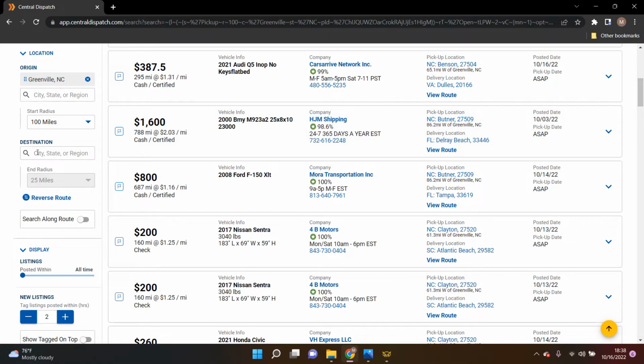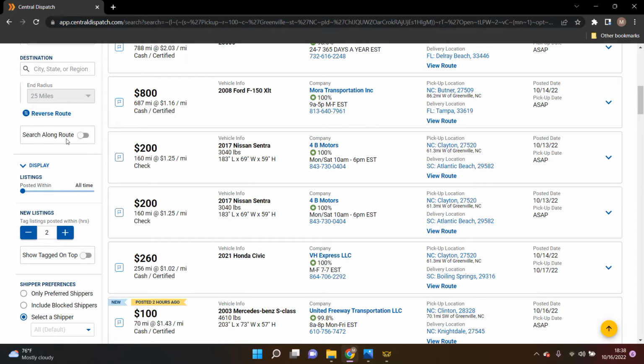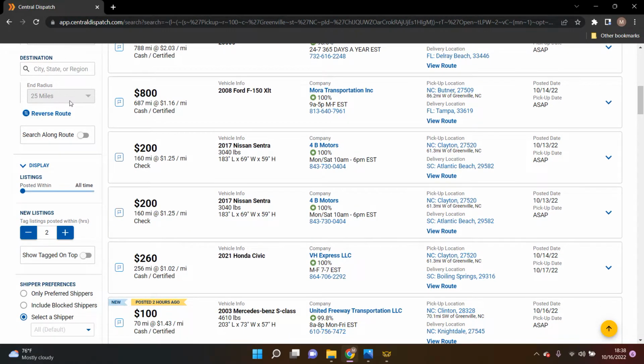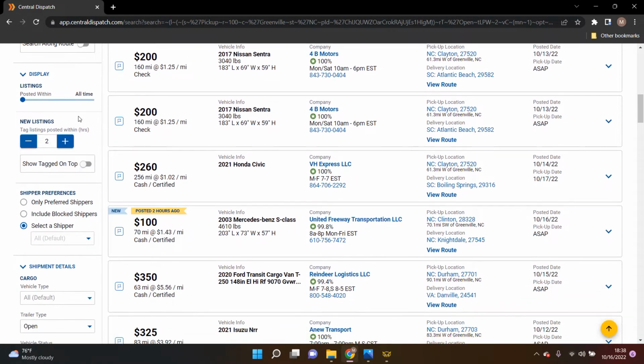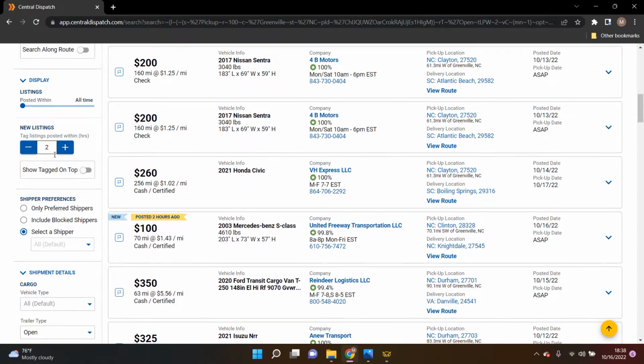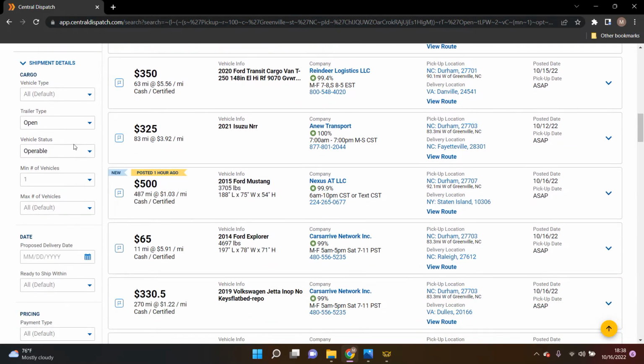You can select what city, destination. You can have it where it searches along the route. If you're going to Charlotte and you want to search routes in between Charlotte and Greenville, that'll be along your route. You can do that, and you can also put the mileage of how far that search will go out. You can have it show whether it's been posted in the last hour, last 2 hours, and so on. You set all your different things.